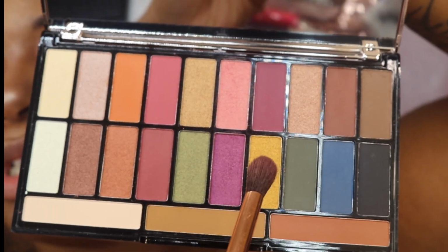So beautiful. And I think we should go in with a gold. I don't know. I think a gold will make this look even more. It will go with everything that I'm doing. And the gold is called Golden Sands. So I think we should go in with some Golden Sands, which is this beautiful shimmery gold. I'm just going to pack it on. So that is the look so far.